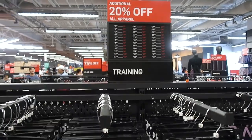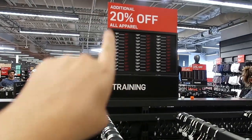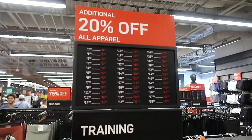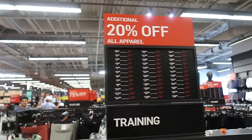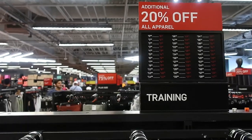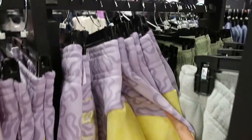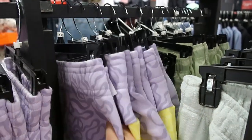What you find in a lot of the American shops is they'll have on top what the deals are for the rack that you're looking at. So a lot of the ones in here are an additional 20% off your lowest ticketed price. We've got some that are 75% off. This is what's caught our eye though, these yellow and purple shorts. They're really funky. These are an additional 20% off.